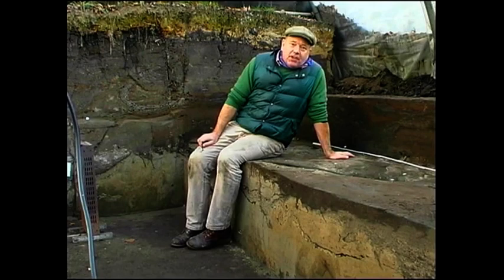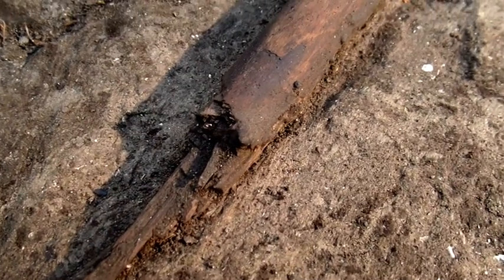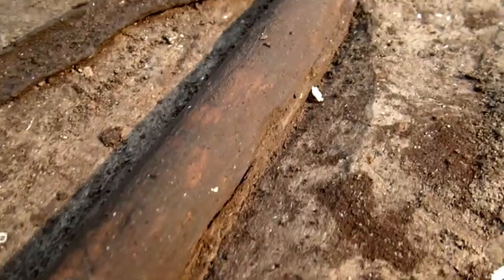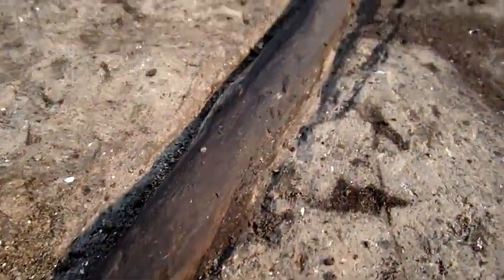It's December 7th, 2016 in Schöningen. We've had the good fortune of discovering what looks very much like a wooden artifact. You can see it's lying here, slightly inclined toward the north, going down toward the north. The complete piece would be approximately 68 centimeters long. It's worked to a point in the front and in the back.